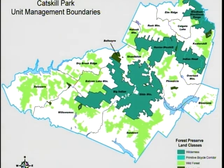This was all established back in the late 1800s, the protection of these lands, in response to very destructive logging practices and so forth, when conservationists in New York did some groundbreaking legislation to protect land.